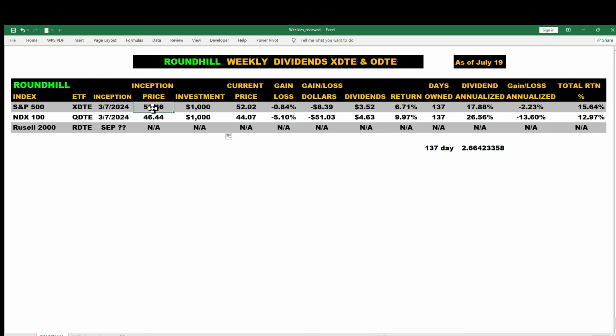So the inception price was 52.46. What's the current price as of today, or July 19th, the last time the market traded? Well, it was 52.02. So what is that percentage-wise? Well, it's less than 1% loss, right? You bought it at 52.46 and it's 52.02. So technically you lost 0.84 of 1%.